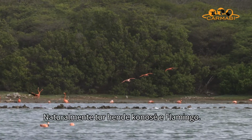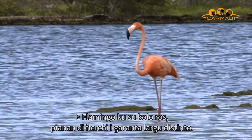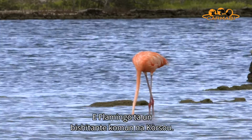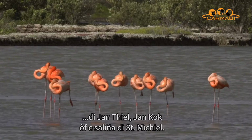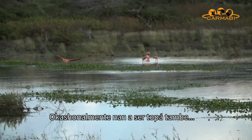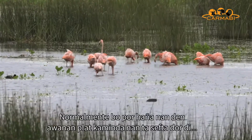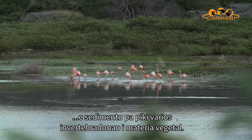Of course, everybody knows the flamingo, the distinct pink-colored, stilt-legged, long-necked flamingo. The flamingo is a common visitor on Curacao, and you can usually spot them at the salt flats of JanThiel, Yancock, or the Salina of Saint Michiel. But they have also been spotted occasionally in freshwater ponds like the Mausenberg Dam. You will usually find them in shallow waters where they sift through the sediment for various invertebrates and vegetable matter.